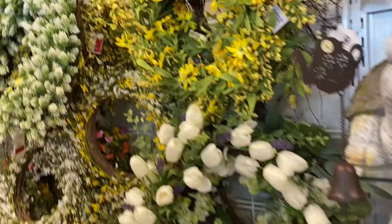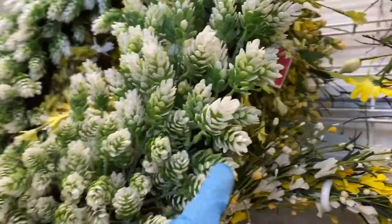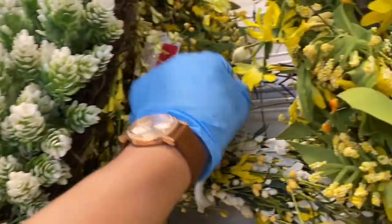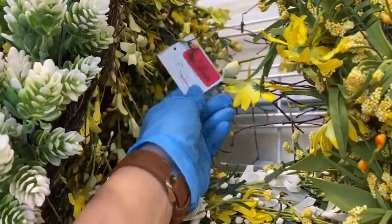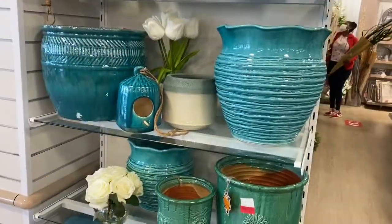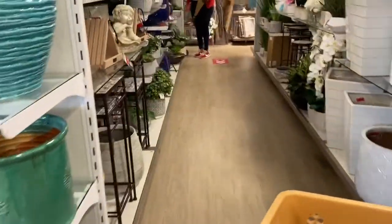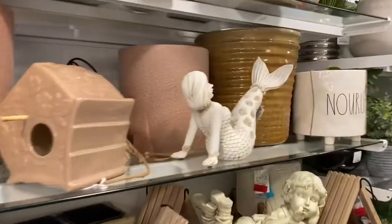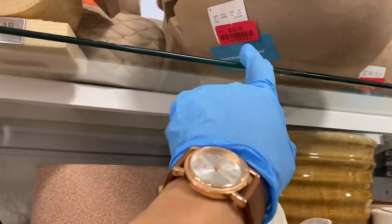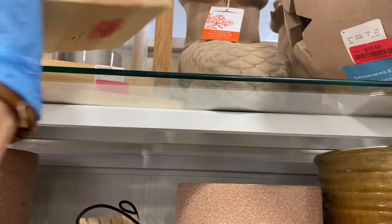And then you have some more wreaths over here. So now this one here, I don't know. You know, I bought these faux in Dollar Tree, but I don't know what they're called. But one of these wreaths, I think it's one of those yellow ones over there, $15. These are on clearance, guys. Beautiful. Let's see. Okay, so you have this sphere for $15, and then you have this, I'm not sure what this is.